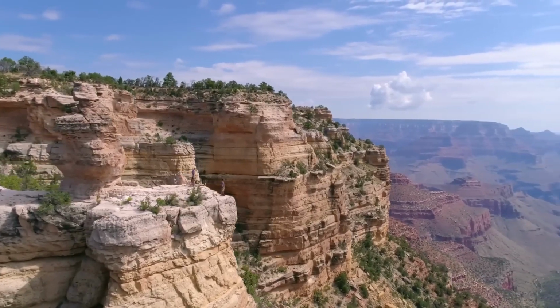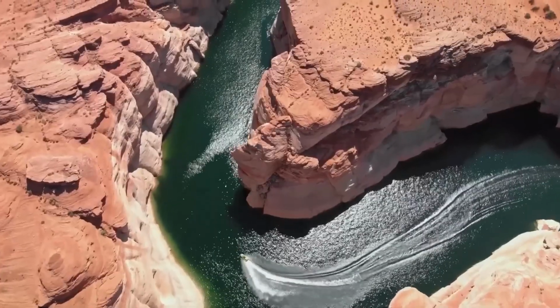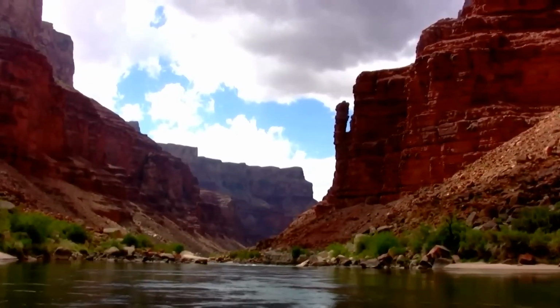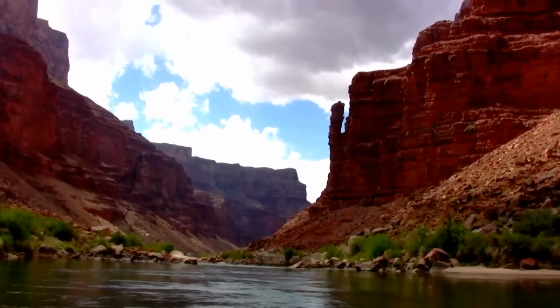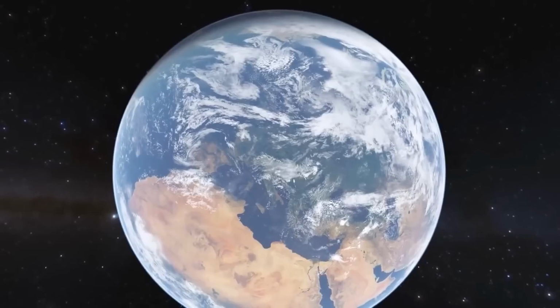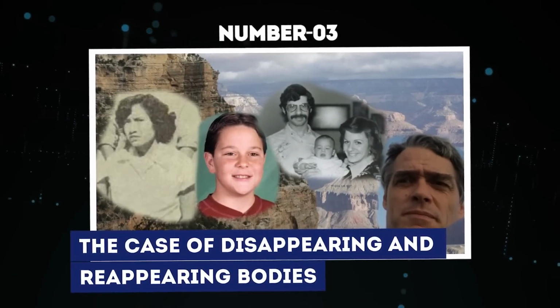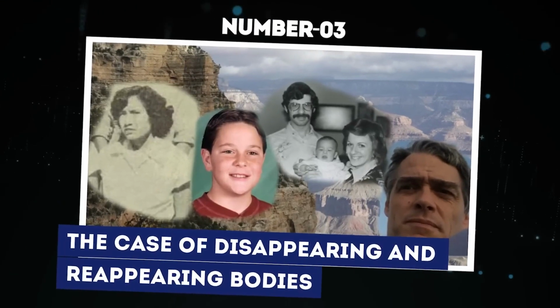Visitors to the Grand Canyon can witness the ongoing process of erosion as the Colorado River continues to shape and reshape this remarkable natural wonder. It stands as a testament to the dynamic forces of nature and serves as a vivid reminder of the Earth's geological past. Number 3. The case of disappearing and reappearing bodies.